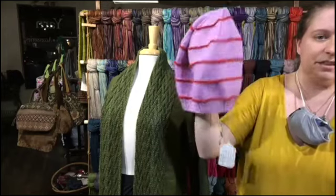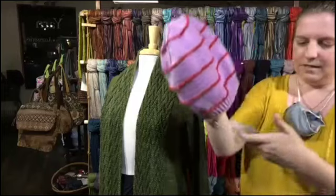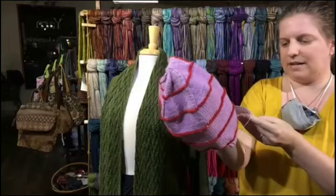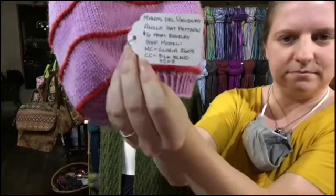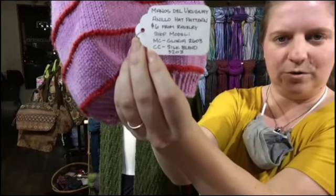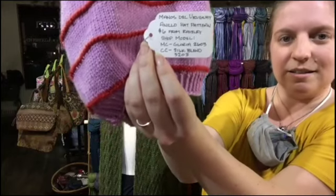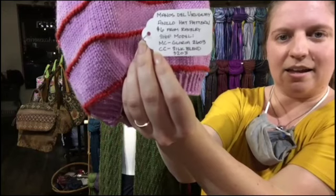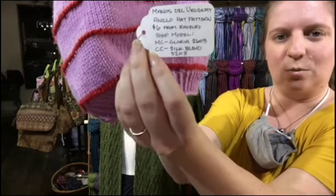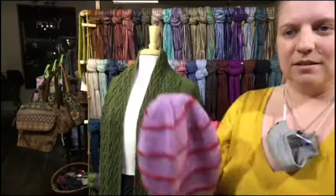Is that a shop pattern or a Monos pattern? This is a Monos pattern, I believe. Yes, an Anillo hat pattern. I'm trying to get it in focus. Yeah, it's kind of focused. Anillo. And I just went to the Fairmont Fibers website.